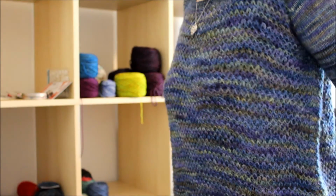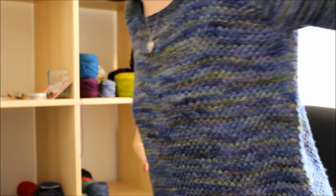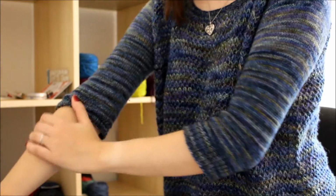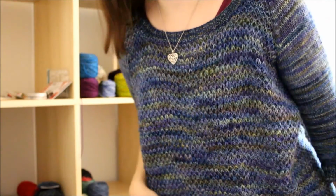It's kind of nice. It's nice and cozy. It's also kind of loose on me. Well, it is meant to have the positive ease there, and the sleeves are just keeping things in check. I'd say it's a little bit too loose. And why the short sleeves? I mean, not the full sleeves.